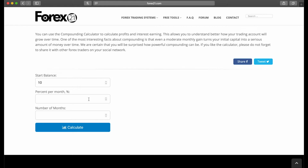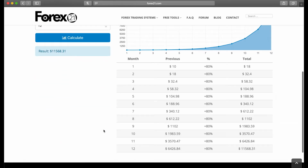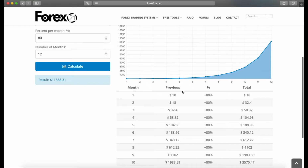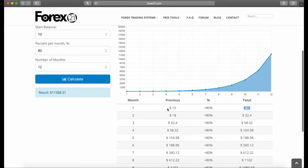So if I type in, for example, £10, do a monthly growth of 80% over 12 months and hit calculate, it gives me a graph and a table. It shows that in the first month, if I try to make £8 with an 80% growth, I would hit that target, and therefore I can maybe stop trading, or I can carry on, but I try to hit it as close as possible. If I'm on an open trade, like if it's in £2 profit, I'll just let it go on, so I close the month at £20.